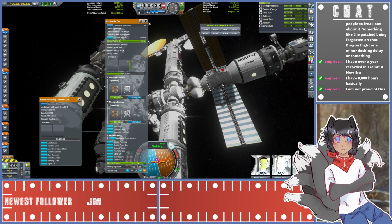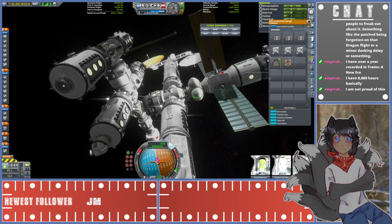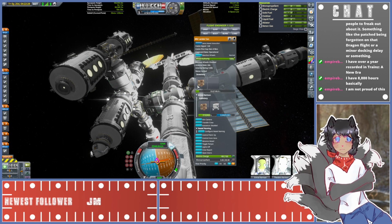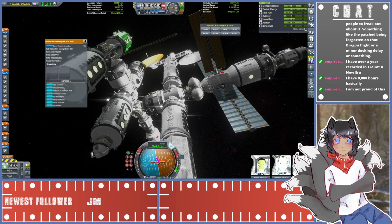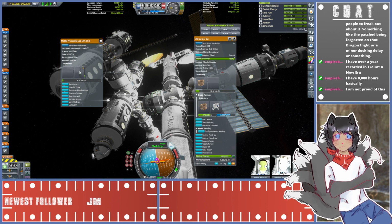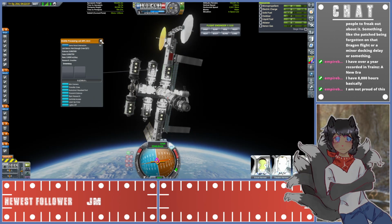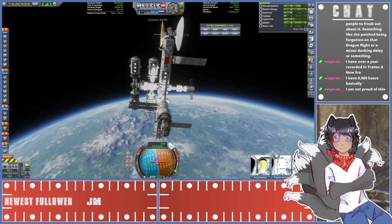Alright, I guess we have a whole bunch of extra strats. What module did I just enter? I guess we have an extra parachute on there now. What do we have on the station? Oh yeah, we have an extra flag. We'll just store it in there. Okay, yeah, so the station in terms of modules is basically done.